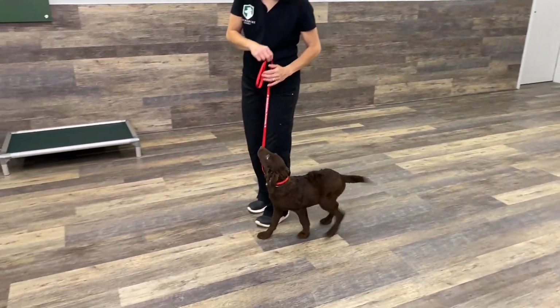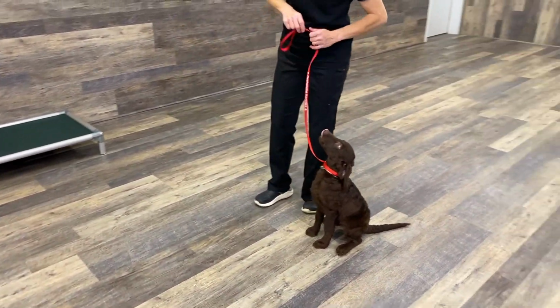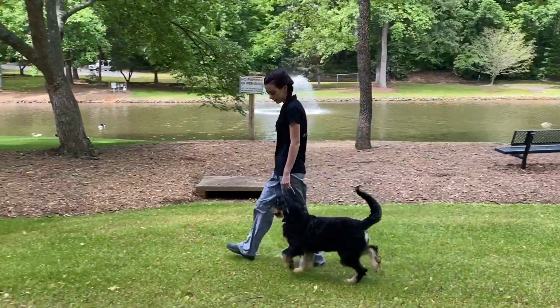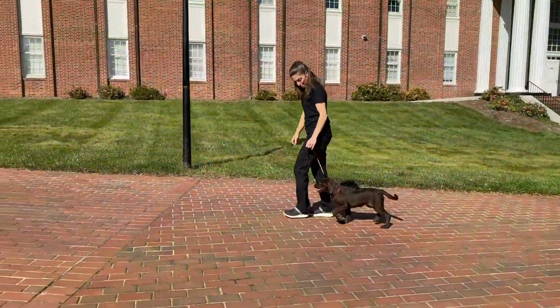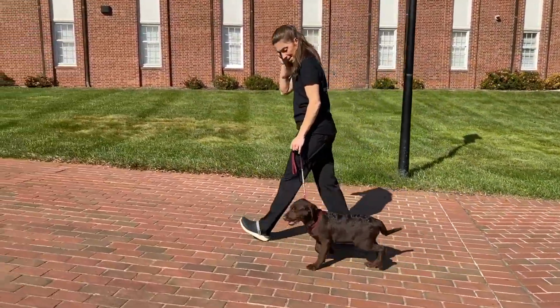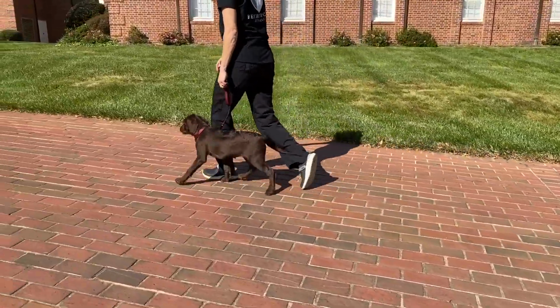We train them that when we stop walking, they do what's called an auto sit. That's where they automatically sit without being told, without having any hand signals. They automatically sit. That builds respect and focus on you. A couple other areas in outside training it's a little bit harder to show is car training, and then also swim training when the weather's warmer.